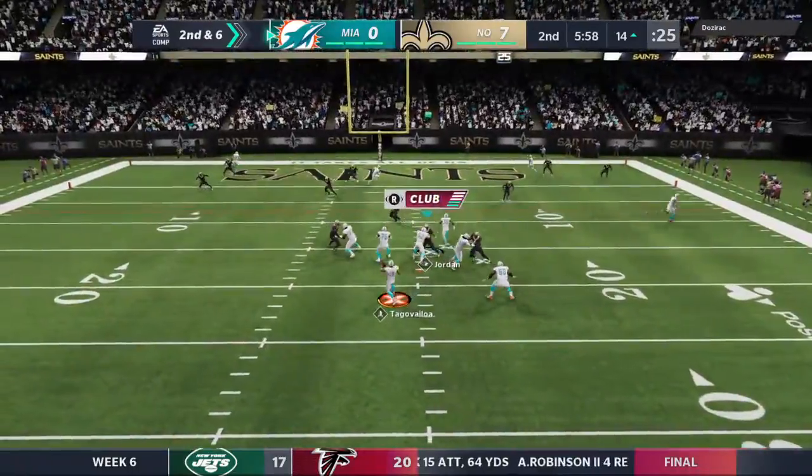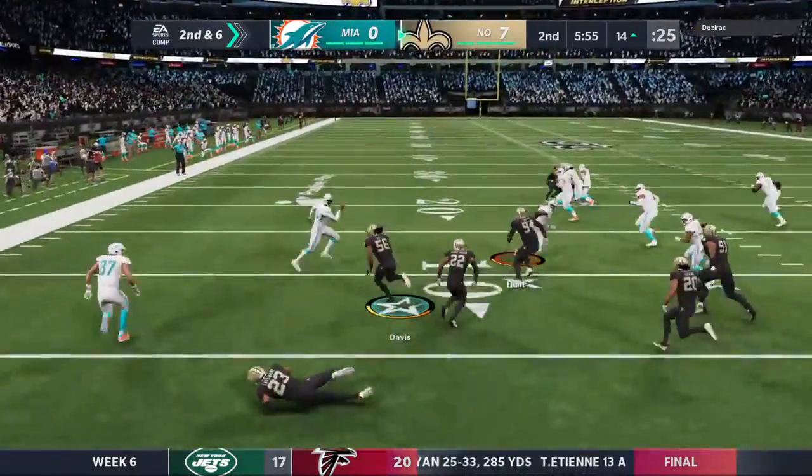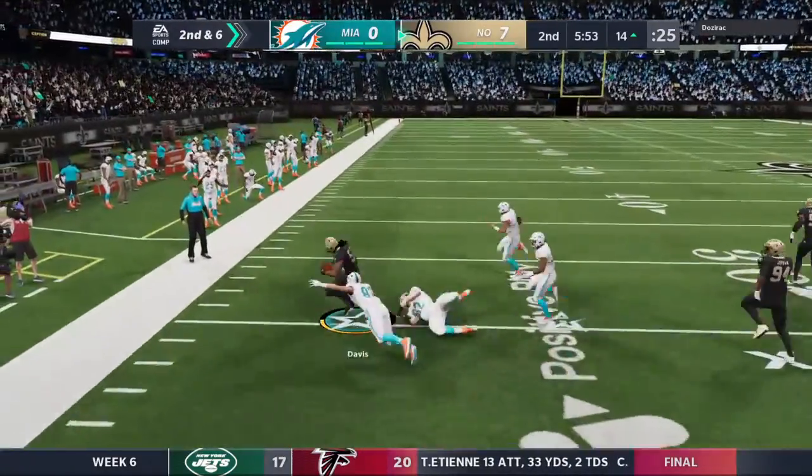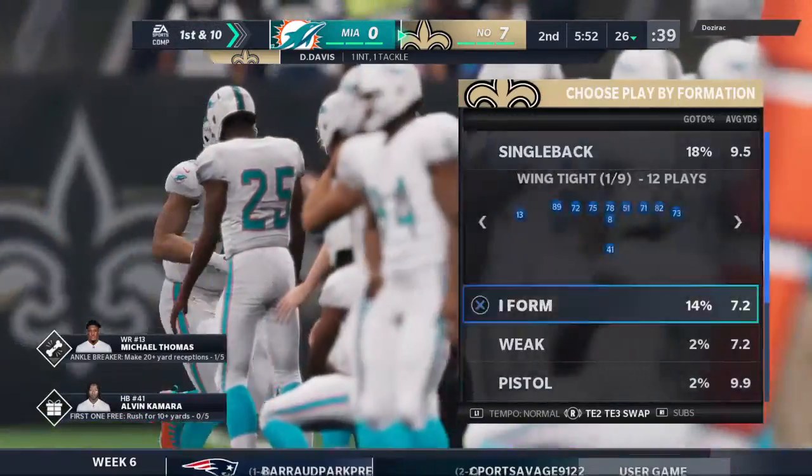Play action. Now it's Tua. He rifles one that's intercepted. Picked off by the linebacker, Demario Davis. And he is all the way up past the 25.